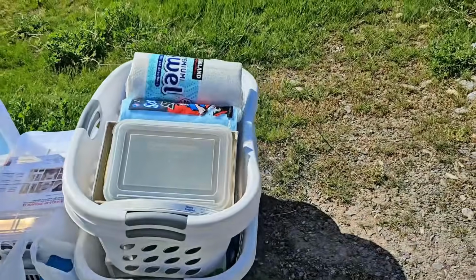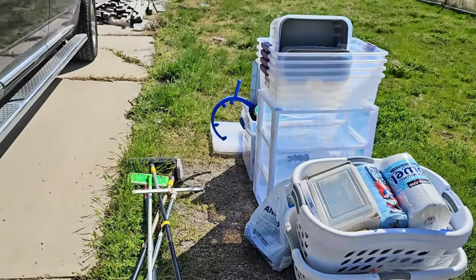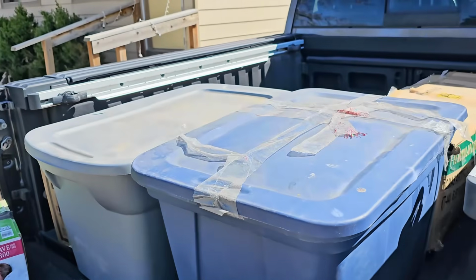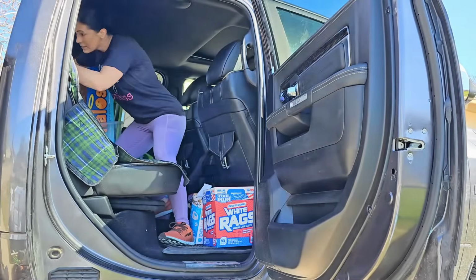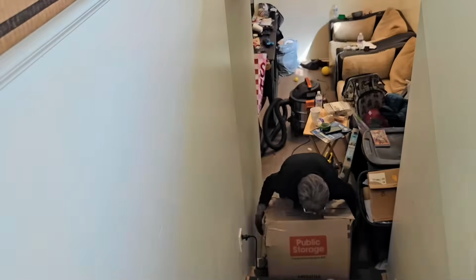And then here is a look at everything that I had to pull out of my truck in order to make room for all of the stuff that we were putting in my truck to take to the storage unit. So we filled not only the bed of my truck, but also the cab of my truck twice and took that much stuff over to the storage unit.